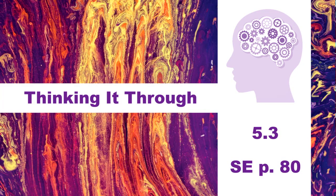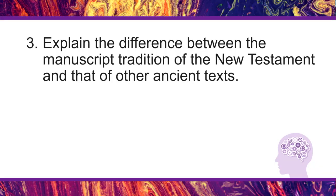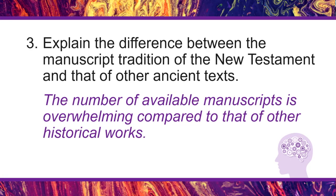As we discuss the transmission of the text, we're going to focus today on the New Testament text. I want you to note this: the New Testament has been preserved better than any other ancient work of literature. Concerning the New Testament manuscripts, let's look at your Thinking It Through question number 3. Explain the difference between the manuscript tradition of the New Testament and that of other ancient texts. First, the number of available manuscripts is overwhelming compared to that of other historical works. Look at that statement, write it in your guided notes.